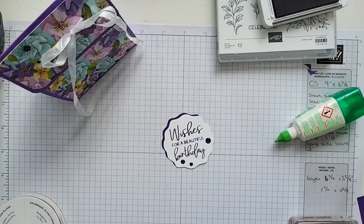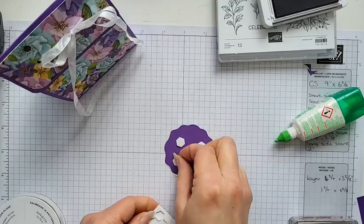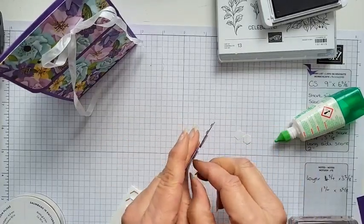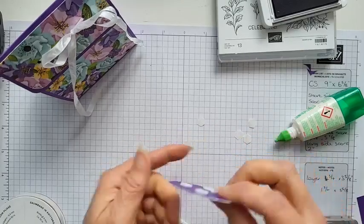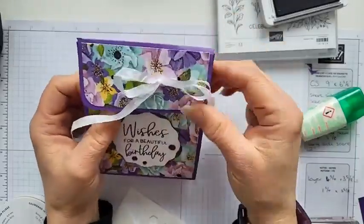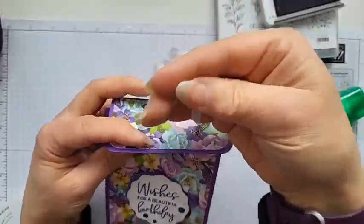And then I'm going to put some dimensionals on the back. I find the backs of these dimensionals get everywhere. Got them all over the place. And then I'm just going to literally pop that onto the front. Probably need to just press it a bit more, and that's the box.